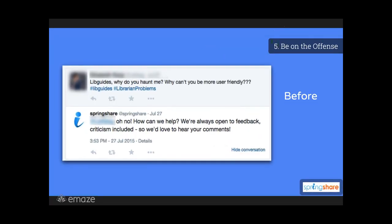Here's another tweet that came out not too long ago. Somebody wrote, "Hey, LibGuides. Why, not hey LibGuides, just LibGuides, why do you haunt me? Why can't you be more user-friendly? #LibGuides, #librarianproblems." So I saw this tweet, and I said, you know what, I'm gonna jump in. I tweeted back to this person, "Oh no, how can we help? We're always open to feedback, criticism included, so we'd love to hear your comments."